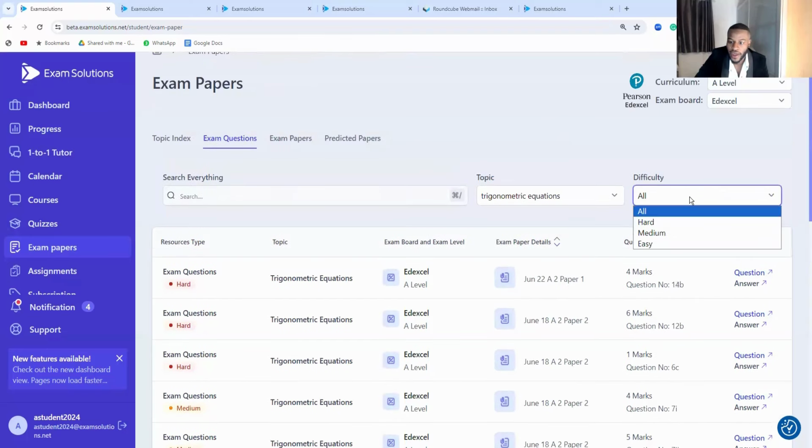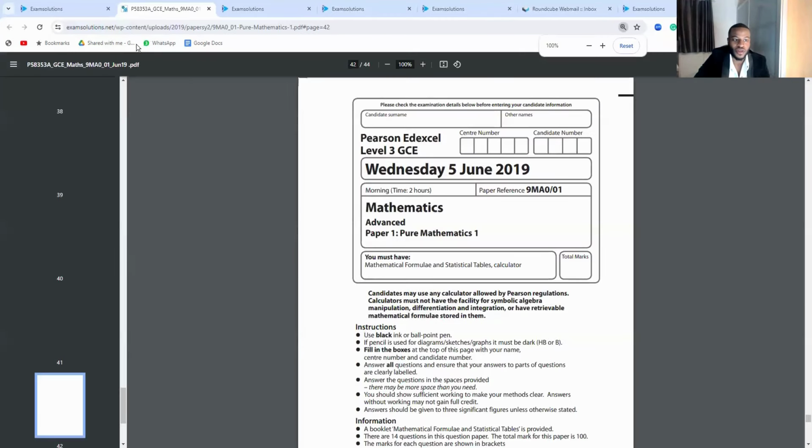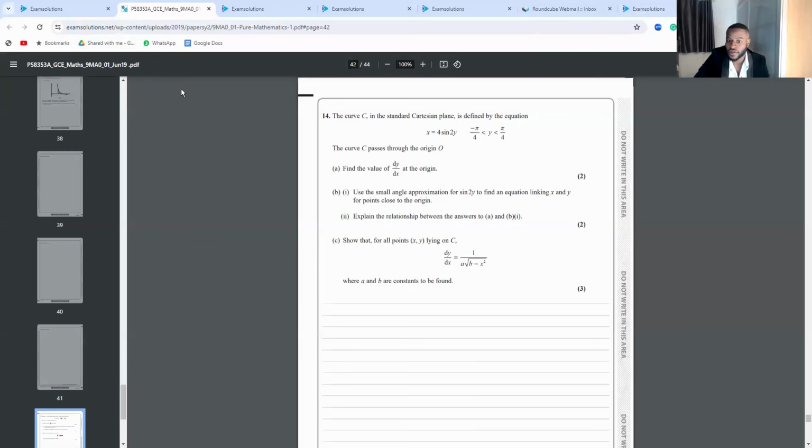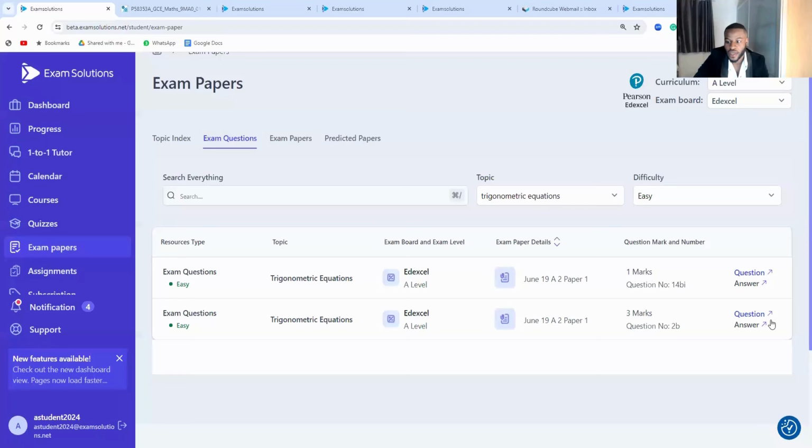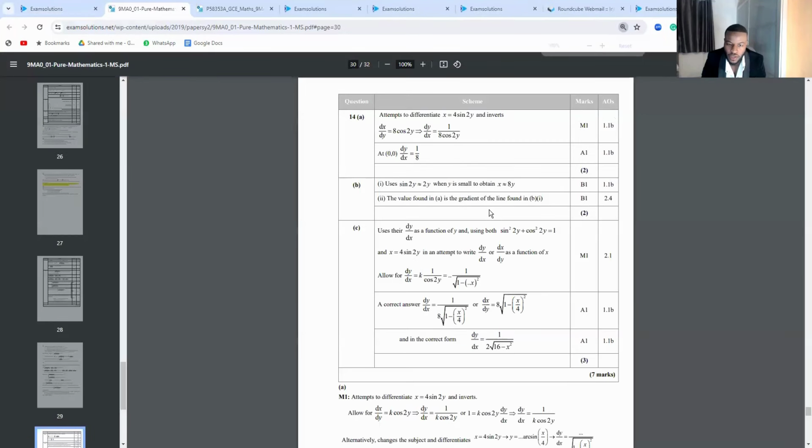And we can even go one step further and filter by difficulty. So you can say, I want to do all the easy questions on trigonometric equations from the new spec. You can reference the question number and the letter here. What's super cool about this is that when you click on it, it takes you directly to the question without you ever having to find it, okay? Same thing for the answer. If we click on the answer, it takes us directly to the mark scheme, okay?